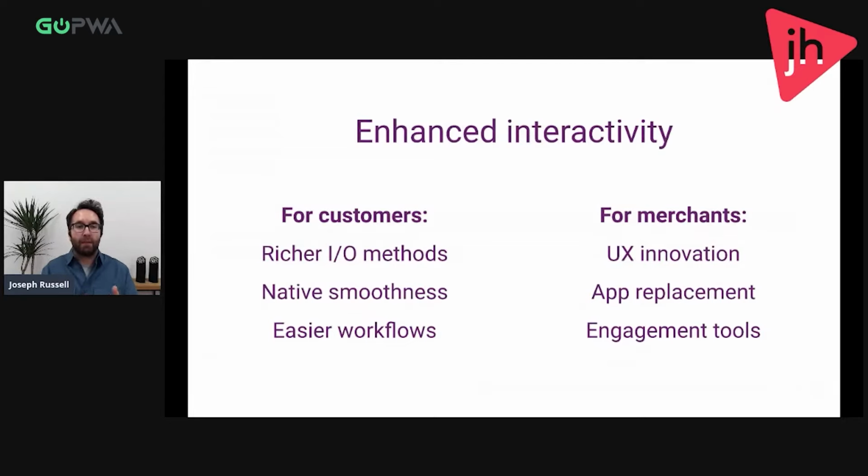So let's just cap off that enhanced interactivity bit. Features that people love can now be achieved on the web. And that keeps them more engaged and better satisfied. And as you can see, starts to contribute to those higher conversion rates.